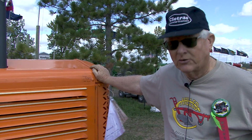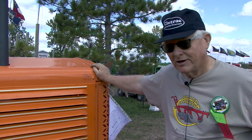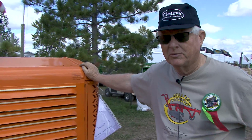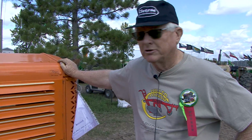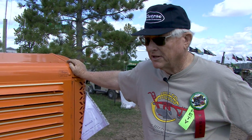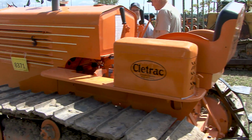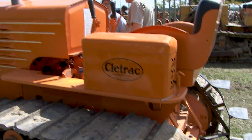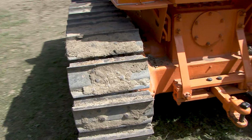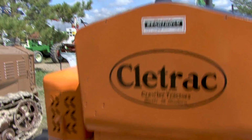So we did. We gave it a ground-up restoration. Every nut and bolt came out of it, every bearing, shaft, whatever needed to be replaced or rebuilt was rebuilt and put together for the people. Engine, everything was completely rebuilt, and they took it home with them. We put some custom steps on the back and a handrail on the running board because the gentleman was in his 80s at the time, so that he wouldn't fall off getting on and off the tractor.